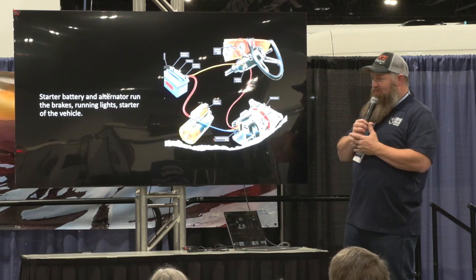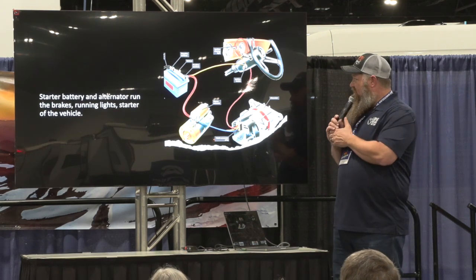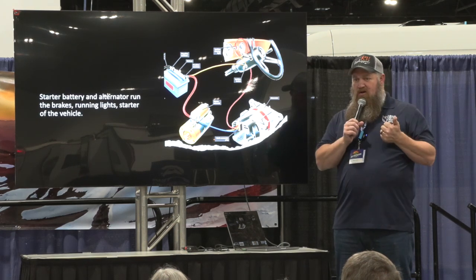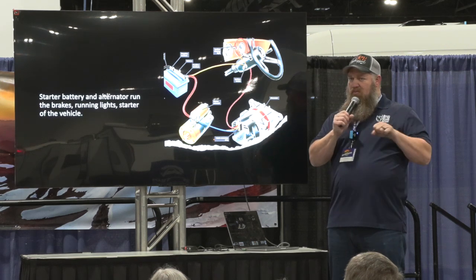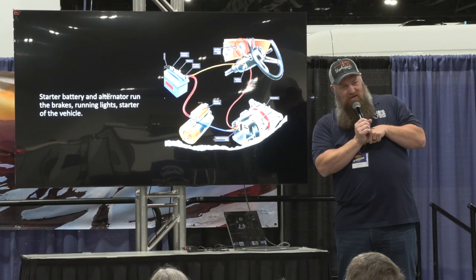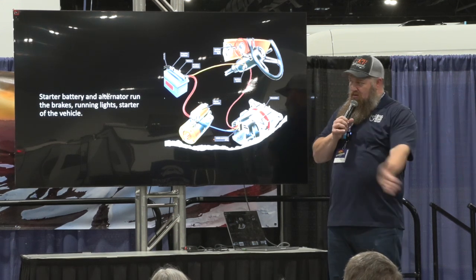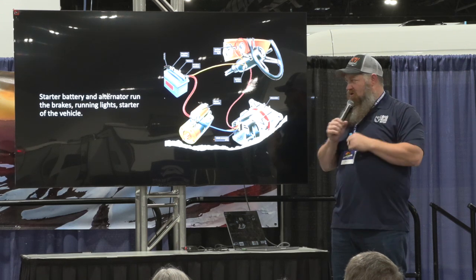Moving over to the starter battery. All RVs have a starter battery. All of them. Even the towables. Okay? Now, the starter battery runs a totally different system, right? On a towable, when you connect that 7-pin connector, you're connecting to the alternator of the starter battery. Right? This is how your running lights come on. This is how the brakes work, when you decide to brake while you're going down the highway. Okay? That all runs on the starter battery.